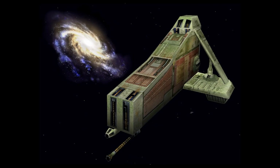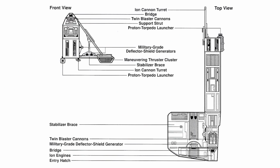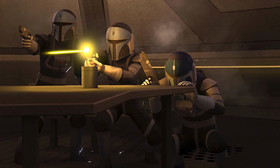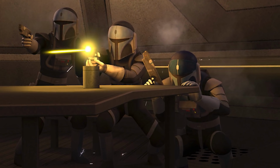The Pursuer-class enforcement ship was a heavy patrol craft produced by Mandal Motors. The 98-foot ship featured twin blaster cannons, an ion cannon turret, and a proton torpedo launcher, which isn't often mounted on ships of this size. The Pursuer was also equipped with military-grade shield generators. Originally, the ship was used by the Mandalorian Protectors during the Clone Wars. But once the Empire forced Mandal Motors to install Imperial advisors on their board, the ship magically became available to Imperial forces throughout the galaxy.